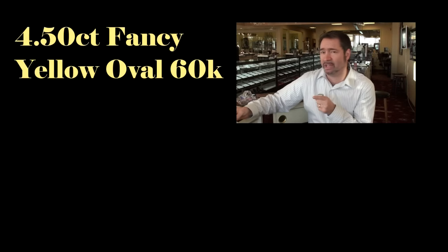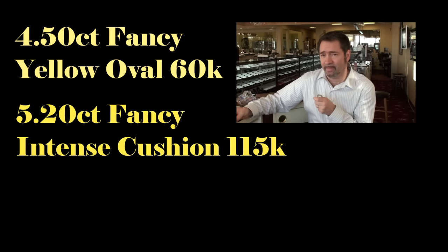The diamonds that we're going to be looking at today. One's going to be about a 4.5 carat. It's going to be a fancy yellow oval. And just to give you an idea on pricing, this is a diamond that comes in around the neighborhood of $60K. We're also going to be taking a look then at a fancy intense cushion.